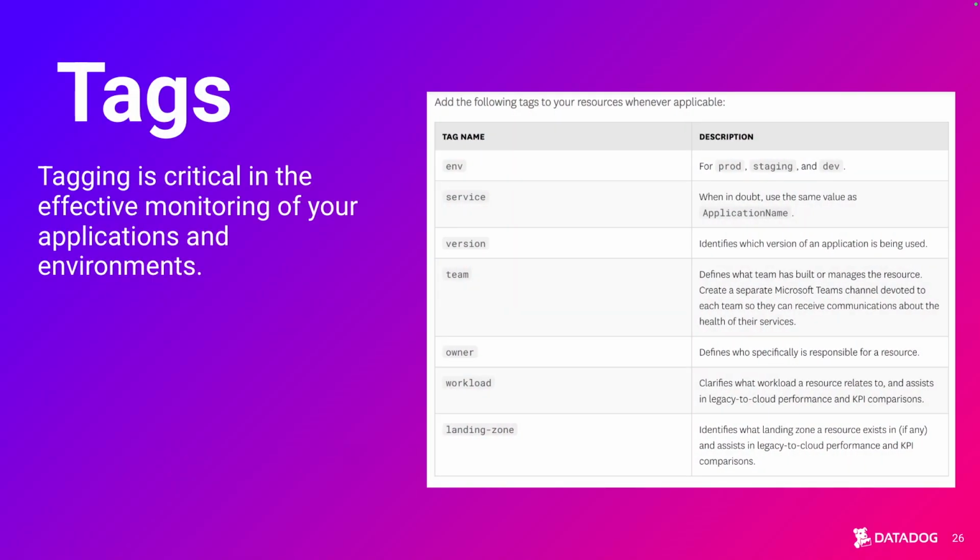Once you've got that integration set up, our next piece of advice, the next step we'd like for you to explore, is setting up tags. If you check out the Datadog documentation, we've got some really solid recommendations for the kinds of tags that you should be using.